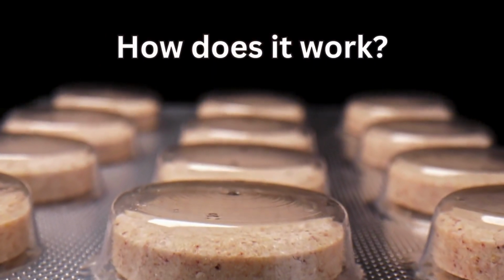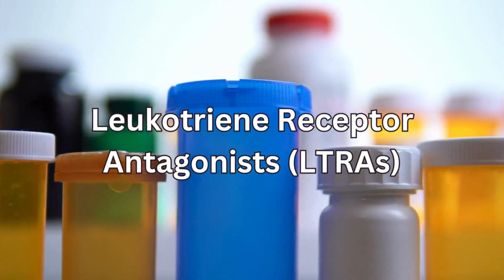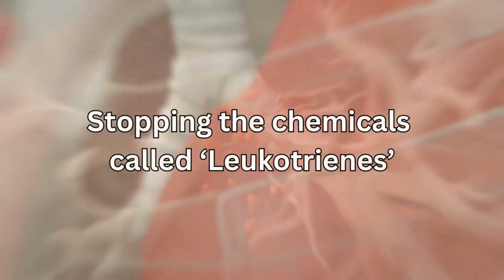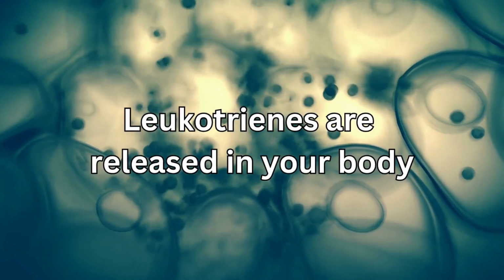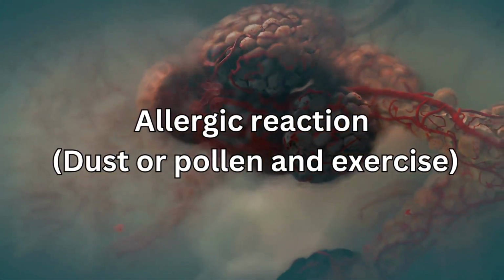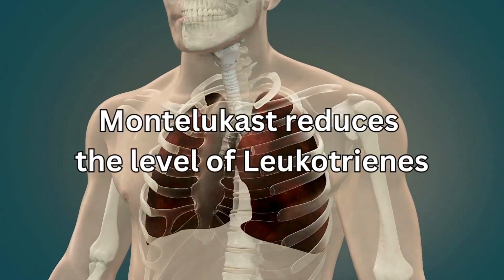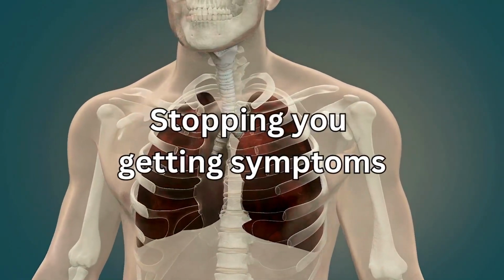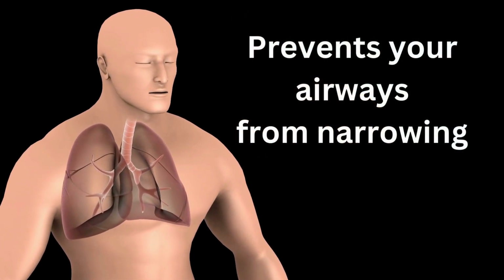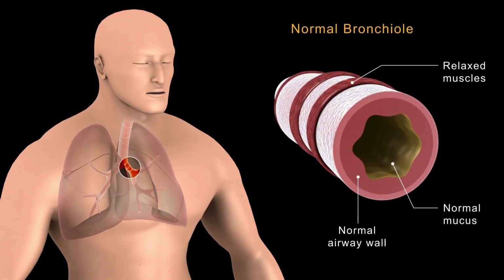So how does it work? Montelukast is from a group of medicines called leukotriene receptor antagonists. Montelukast works by stopping the chemicals called leukotrienes in your body that usually narrow your airways. Leukotrienes are released in your body when you have an allergic reaction to something like dust or pollen and when you exercise. So Montelukast helps to reduce the level of leukotrienes, which results in stopping you getting symptoms by helping prevent your airways from narrowing caused by inflammation. So this makes breathing easier and prevents asthma attacks.